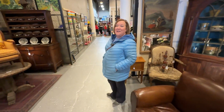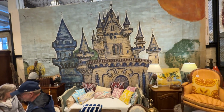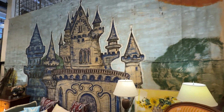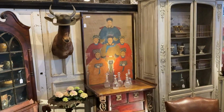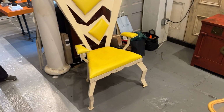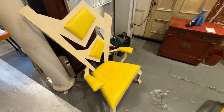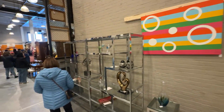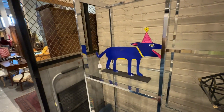Okay, what do you got? A mural there, huh? Is that amazing? I mean, look at it. There's 2 pieces too, it looks like. That is huge. Wow. That is impressive. And they even have on the other side here. So we just found this chair, and this is 1980s Memphis style. I love that chair. Very nice. This whole booth. Okay, I love the vibe of this booth, huh? Awesome. Yes. So awesome.